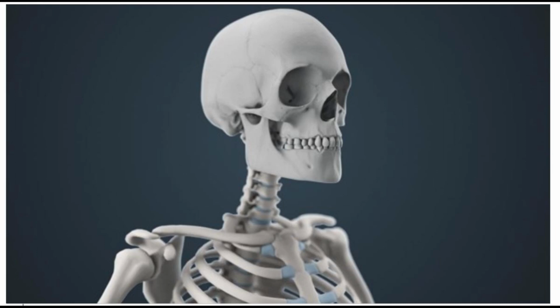Bones provide the structure for our bodies. The adult human skeleton is made up of 206 bones. These include the bones of the skull, spine, vertebrae, ribs, arms, and legs. Bones are made of connective tissue reinforced with calcium and specialized bone cells. Most bones also contain bone marrow, where blood cells are made.